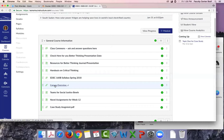Sounds good. So we're almost done. No problem. If Sonoma State decides to adopt Canvas, what types of support, training, or information do you think would best help your colleagues make a smooth transition to working in Canvas?